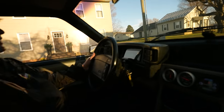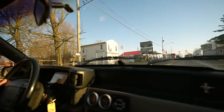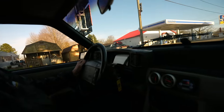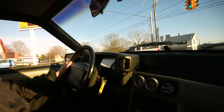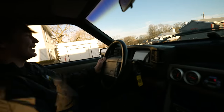The pedal's so soft. No, it's really hard to take off in first gear. I think it's got like a 352 or 355 gear. This car will humble your driving skills real fast. It's like you either just gotta drive it fast or not. Yeah, exactly.